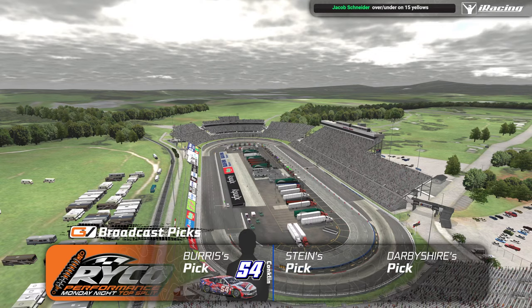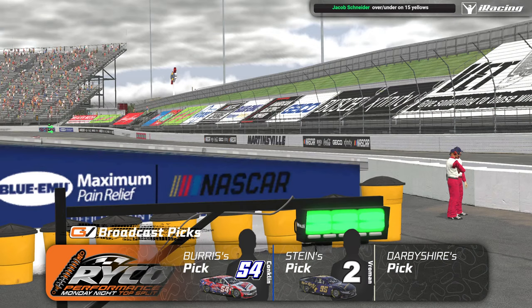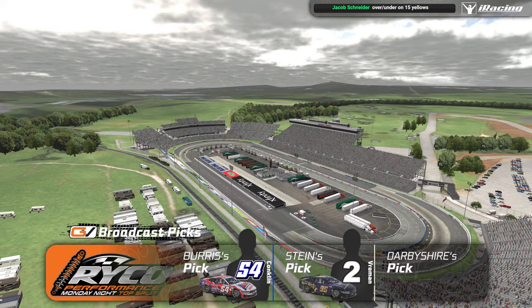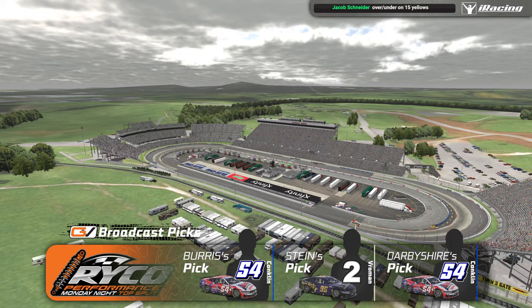How about you, Nick? I'm about to take the number 2 of Nicholas Roman. He was on a hot streak earlier in the season, starting from the back and somehow managing to finish in the top 3 pretty much every week until it was at Coda. So hopefully he can continue that hot streak here at Martinsville. And I believe Darby's pick is also Sean Conklin. So two Ryco Performance drivers picked out of the three of us here tonight.